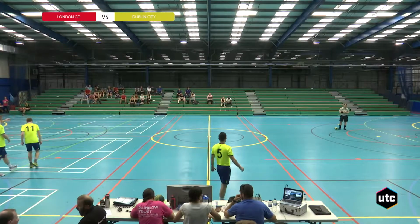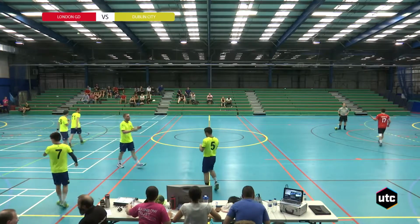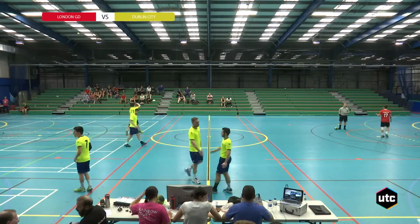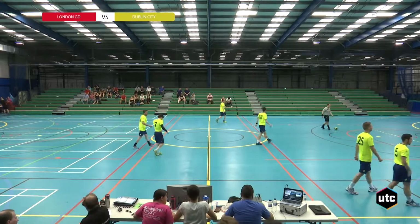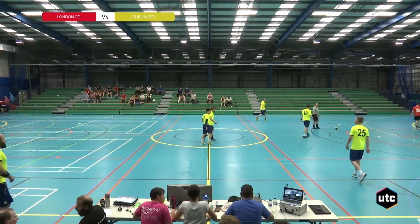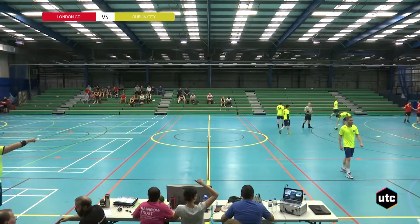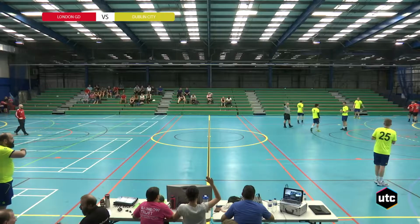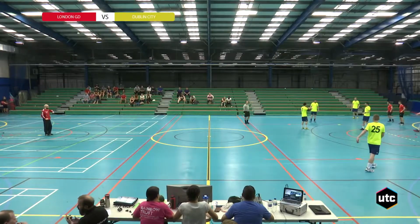Warrington Wolves with perhaps a bit of a physiological advantage, both in their size and their youth. But Dublin International, led by the likes of Thomas Martinonis in the centre-back position, full of experience. It'll be a fascinating clash, and it comes up after this bronze medal game, which after our timeout for Dublin City is now going to get back underway.